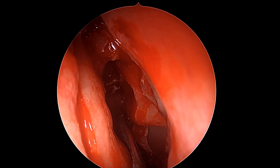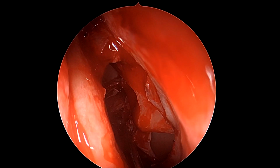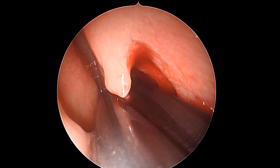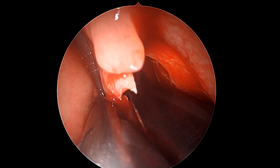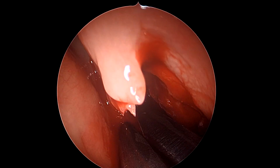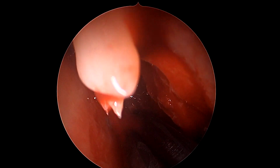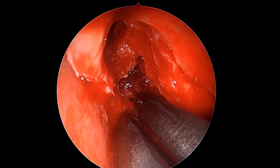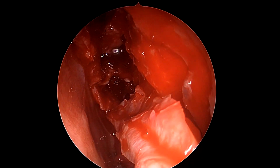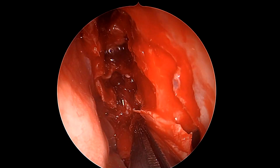As you see here, we can see the ethmoidectomy cavity on the left side and the antrostomy site as well. And after this, we proceed to the middle turbinate resection. As you proceed to the middle turbinate resection, you start seeing the site of leak and actively leaking CSF onto the cribriform plate region, very, very close to the septum, almost appears as if it is coming from the septum itself.